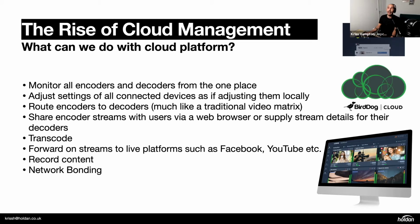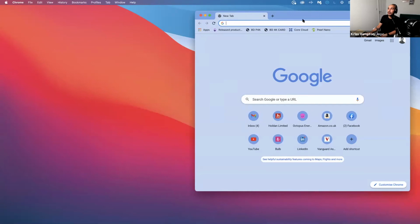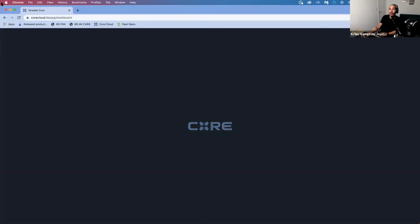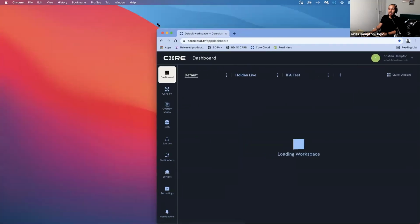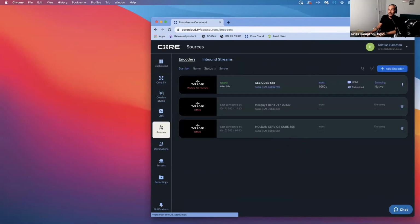So let's have a look at a core platform and a cloud platform and what it allows us to do, because that's where the really neat stuff happens. So I'm going to sign into Core Cloud, which is Teradek's cloud offering. I'm going to go to sources.